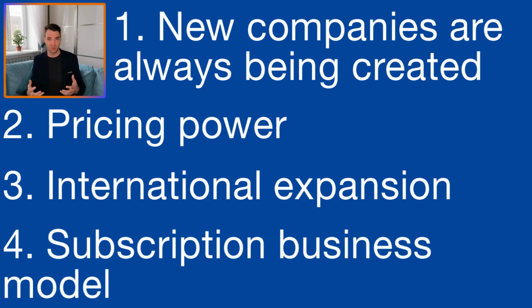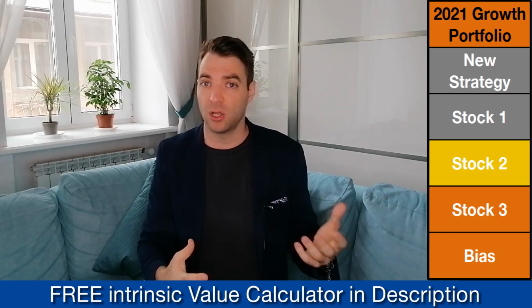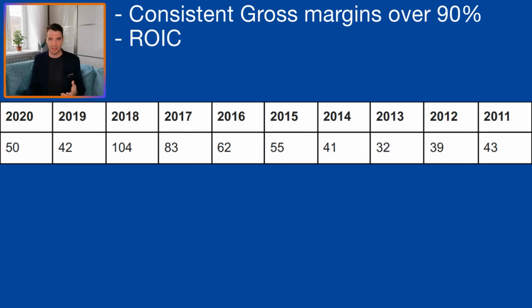And their fourth way to grow is that it's a subscription business model, which helps compound the business and add downside protection. They have over 90% customer retention rates. So as they get more customers, it just builds onto that base. They have a very long history, so you can go back multiple decades to feel comfortable. Also, they have consistent gross margins over 90%. And the return on invested capital for the past 10 years is extraordinarily impressive. These are decade-long numbers, and this is just a great compounder.